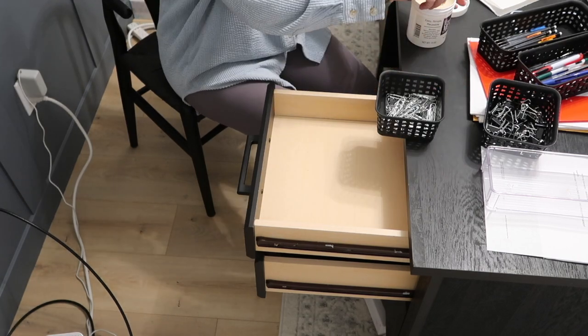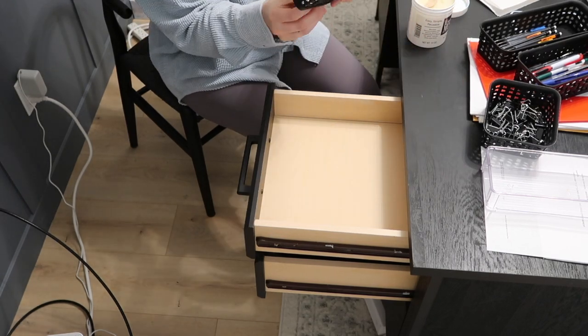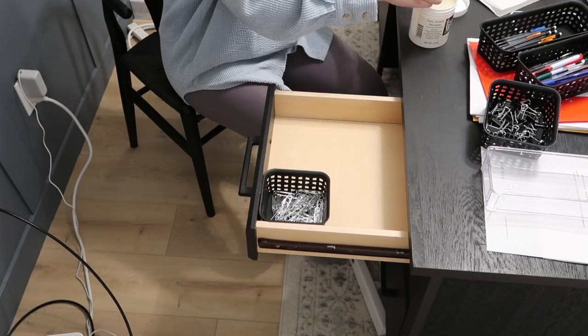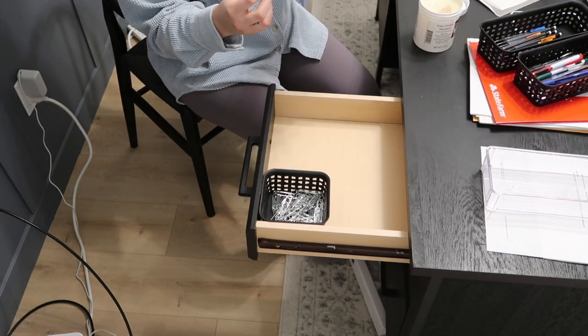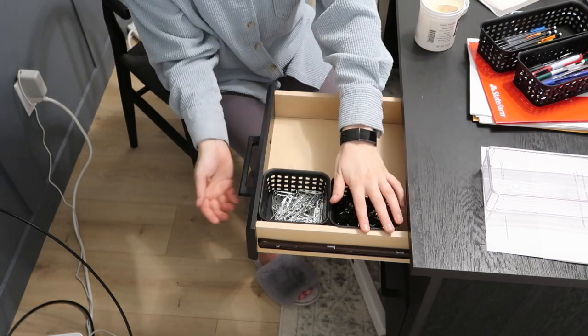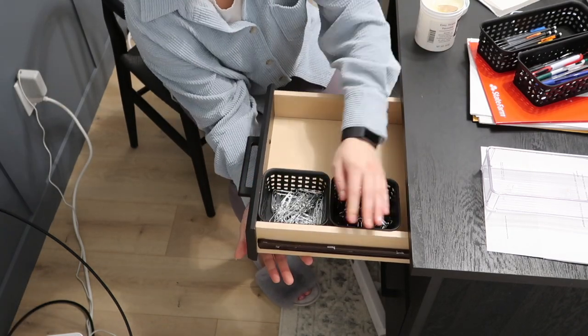So once I figure out the perfect layout that I want, then I start to set all the containers with museum wax. This part is not my favorite because it is a little bit messy and sticky, but it's amazing because once you get a good amount of wax on all the corners, it keeps the containers from sliding around whenever you open the drawers.